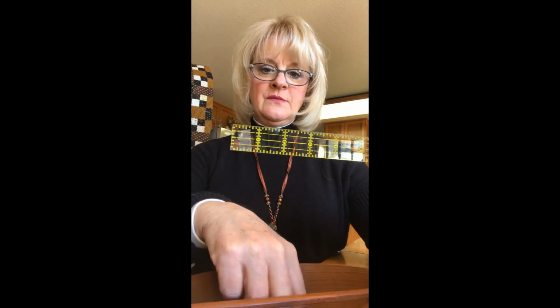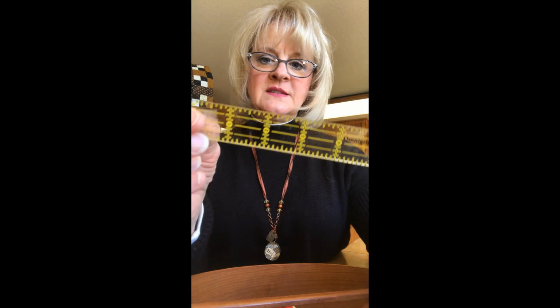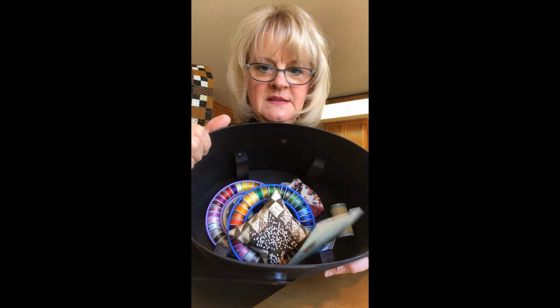And then of course, who can live without this? It's got the 3/8 mark, the 1/8 marks. It's just, and this one. So these are great for marking, hand piecing, or quilting. Okay, that's just the first layer. And the second layer, down there in the bottom.